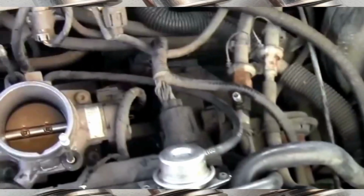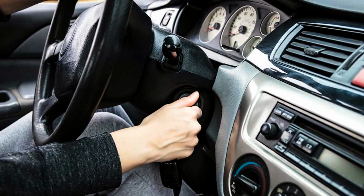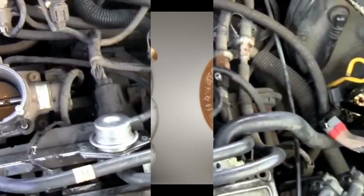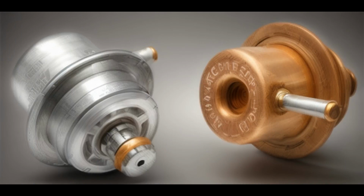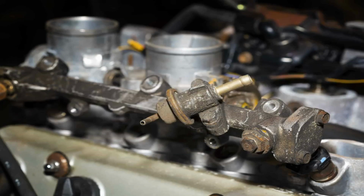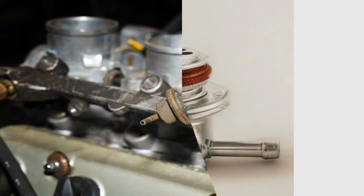7. The engine won't start. A faulty regulator can also prevent your vehicle from starting. This happens because when enough fuel doesn't get into the combustion chamber, the ignition wouldn't be powerful enough to fire up the engine. Apparently, there are dozens of reasons why your engine doesn't start.